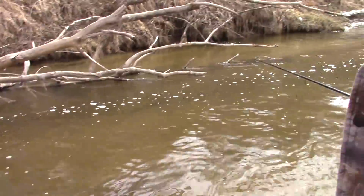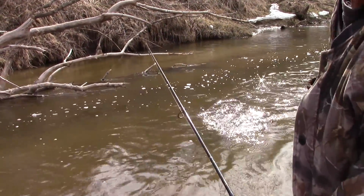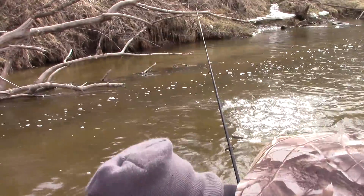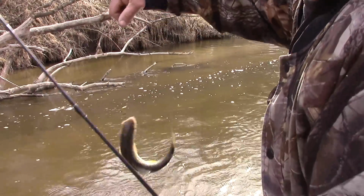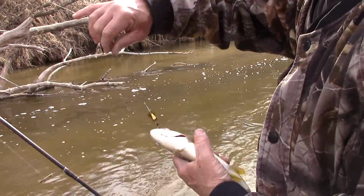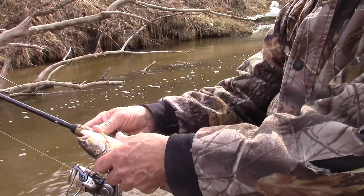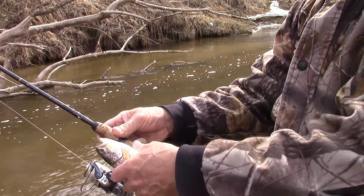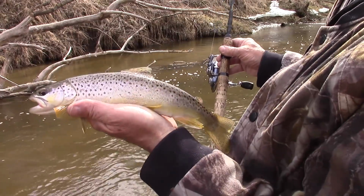I didn't even get too far into them. I'm going to catch more here. I got old number four here. I think it's a brown. Yeah, I can see. It's a brown. Oh, he's a little chunker. For this stream, he's a little chunker. Let's see, he measures all the way up to about a 13 incher. Nice 13 incher, small, speckly little guy. Pretty.